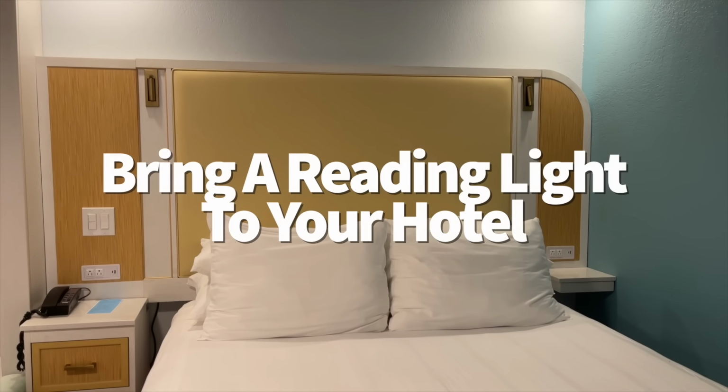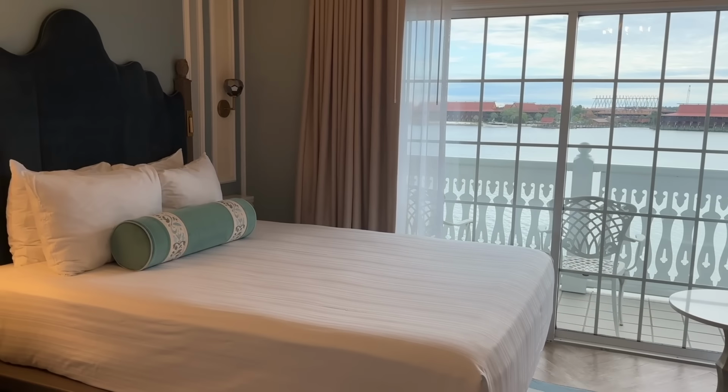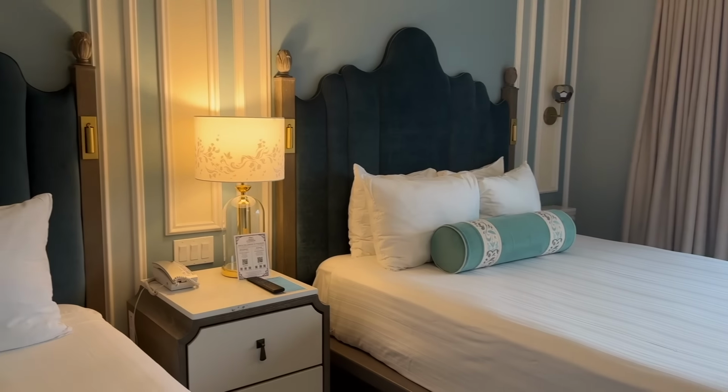I'm someone who likes to do a little light reading before they go to bed. I'm just naturally a night owl, so it takes me some time to wind down at night, even after a long day in the parks. I'm sure I'm not the only one.